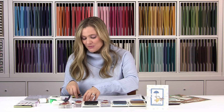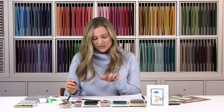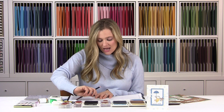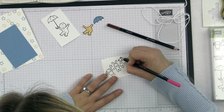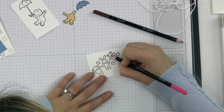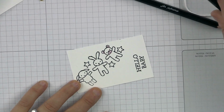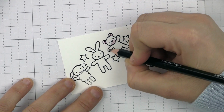So let's move on to some coloring. Here I have my Early Espresso, and I also have the Melon Mambo. What I'm going to do is stick with the teddy bear because I really like him. I'm going to start out by coloring his ears pink with Melon Mambo, and his little muzzle I'm just going to color a light pink to add some shade to it. And then I'm going to start and lightly color my bear.